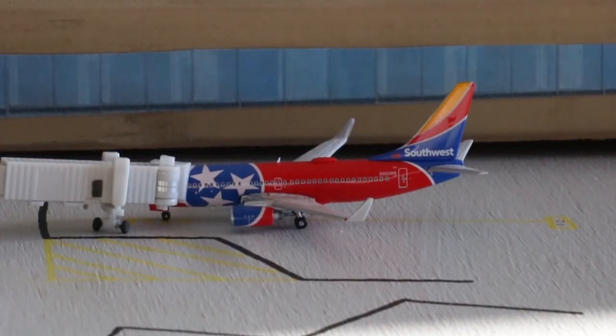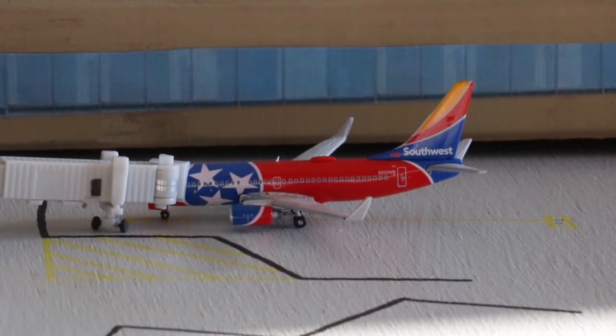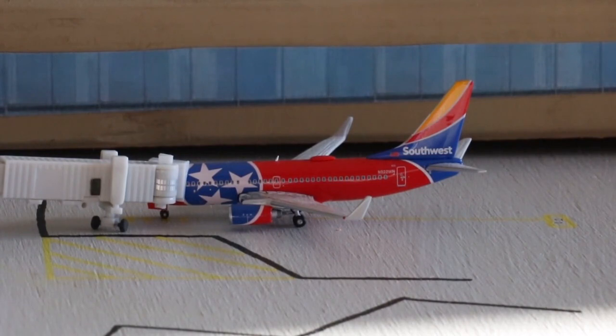This Southwest Airlines 737-700 in the Tennessee 1 colors. Really miss this plane. Hopefully it comes back on a MAX very soon. But regardless, this guy's currently coming in from Omaha and we'll be heading out to Long Beach.